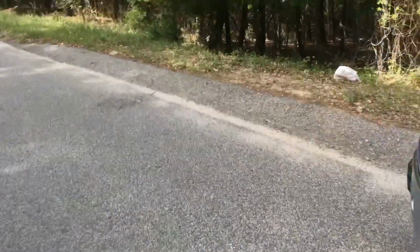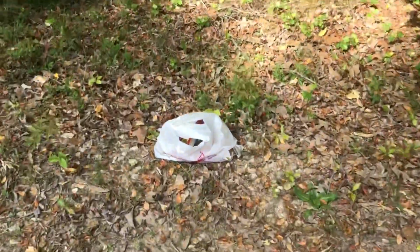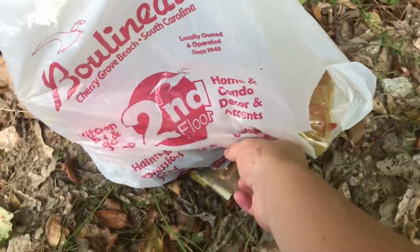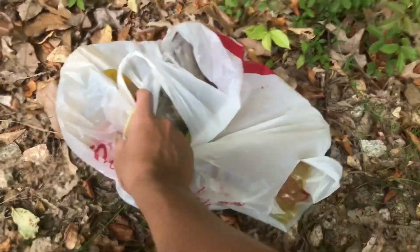Oh, you guys are not gonna believe this. We are in for a challenge today. I'm headed over to Gavin's. I just found this bag. I figured it'd be a cool video. I was just chilling here, and it looks like someone threw it out of their car. It's cut up. I'm gonna take this back to the car. We're gonna see what's inside of here.